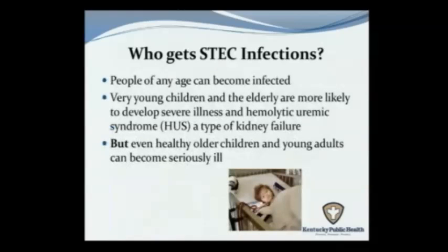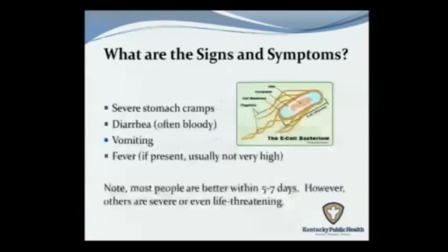So who gets Shigatoxin-producing E. coli infections? People of any age can actually become infected. The very young children and the elderly are more likely to develop severe illness, and also hemolytic uremic syndrome, HUS, which is a type of kidney failure. But even healthy older children and young adults can become seriously ill.